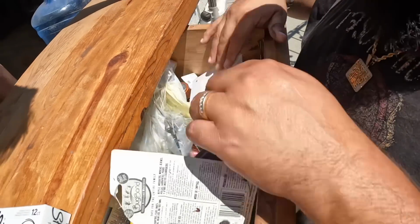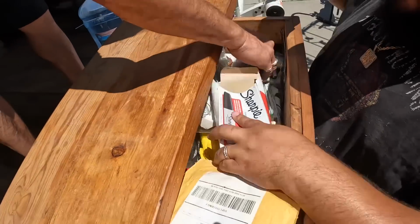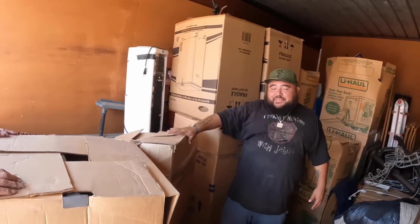Nothing major. But this looks like the type of stuff at the market. They're gonna go crazy, eat it up. Show that, please. I think it's full.